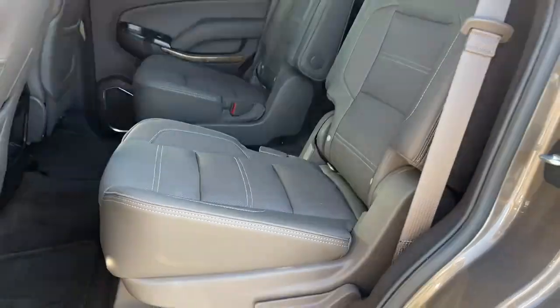seat, keyless entry. Make road trip memories in this luxurious and capable Yukon. Come in for a fun and easy test drive. Our team will make it the best part of your day.